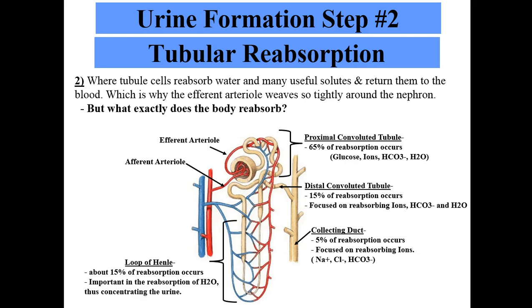So once we come back up the ascending limb of our loop of Henle, we then move into the distal convoluted tubule. And with this one, we're really looking at any ions that we still may want, any bicarbonate that we haven't already grabbed, and any water. If there's anything left, we want to grab it in the distal convoluted tubule. And then by the time things get to the collecting duct, there's not a whole lot left. We've reabsorbed pretty much everything that we want.